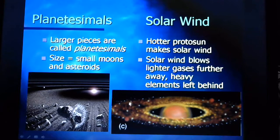Now, over here in this artist's drawing, the artist is going to show another stage of what's going to start to happen in this proto-system when the protostar in the middle starts to get hot enough. While things have been relatively cool, they've been falling in orbit, spiraling in to hit this protosun and make it hotter and hotter and hotter. But eventually, the protosun is going to get hot enough to make a solar wind.